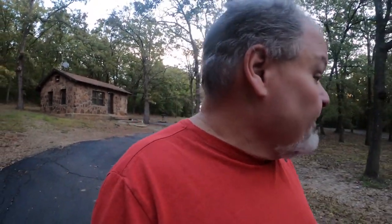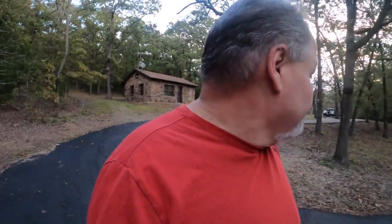In the fall, it's a good time if you want to come see some wildlife, deer and stuff, especially in the cabin areas. Me walking this morning in the cabin areas, there's plenty of deer.